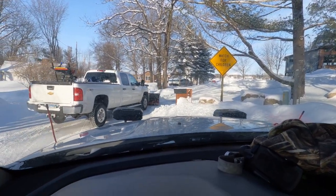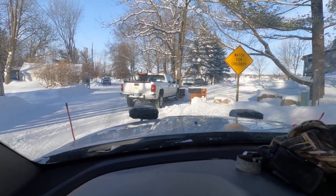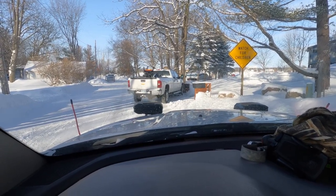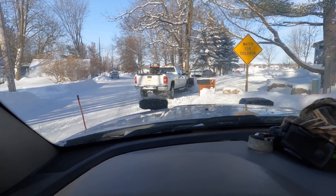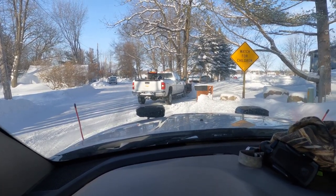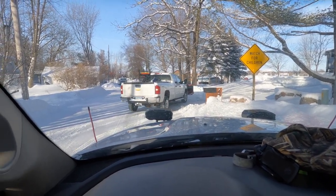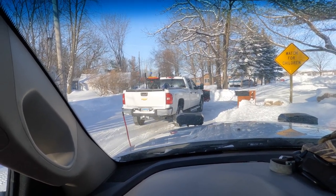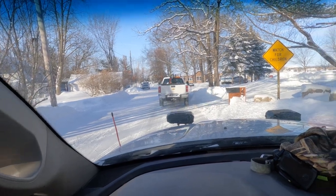There you go. Just careful. Don't push on it too far though, cause there's a retaining wall underneath there. Yep, you can keep going. All right, that's probably good right there. Yep. Nice. Yeah, really nice. Okay, we'll get the snow blowers out.